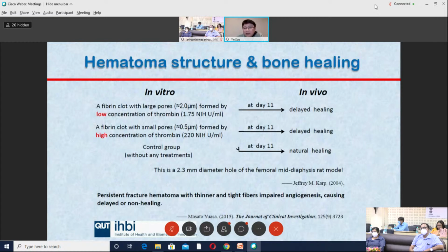This applies to skin and to bone alike. In the normal case, you heal very well. If you change the concentration of thrombin, you can change the structure, and in the end the whole healing will be delayed. They cannot form timely tissue formation. So people found that the structure, including the thinner or thicker fibers, actually plays a very important role in angiogenesis and also the healing process. So next slide, please.